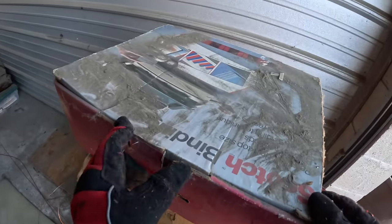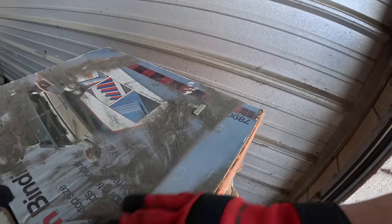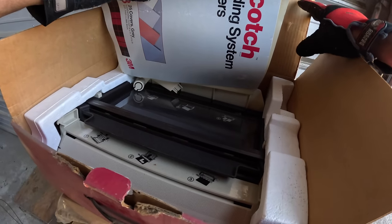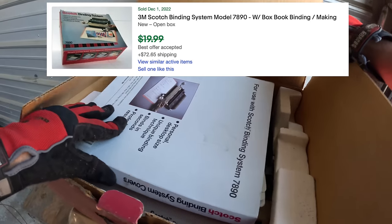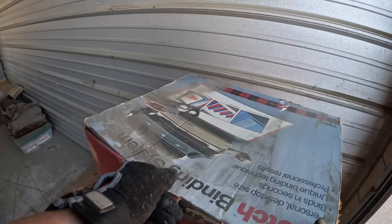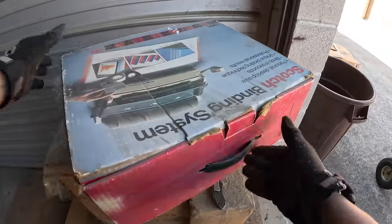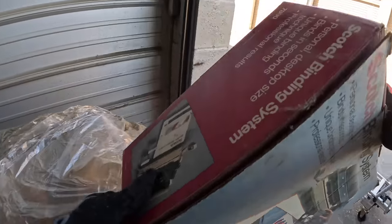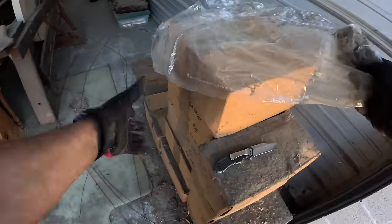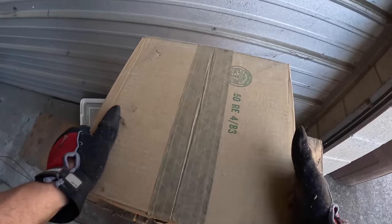Okay, this looks like another printer. Look at the amount of dust on this, guys. Whoa. So much dust. Oh no, this is not a printer. This is a binding system. It says Scotch brand binding system. Huh. Okay. Yeah, I see it now. I can see clearly now the dirt is gone. I can see all the writing so clear to me. That'll go to the market. I don't think it's going to have value, but I don't know. We'll see. Well, at least try to keep it out of a landfill, right?